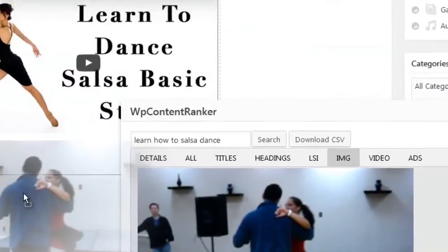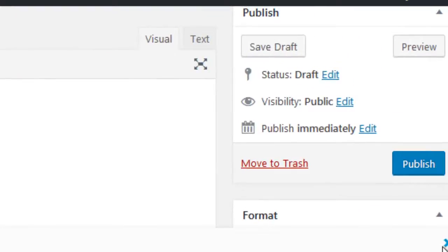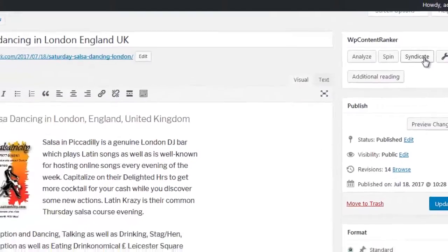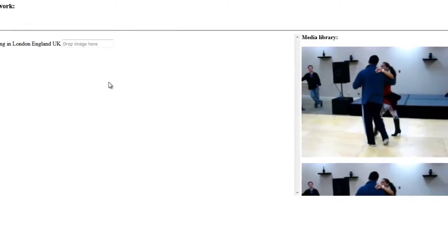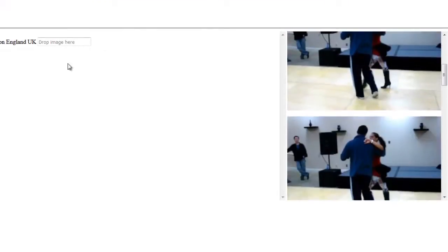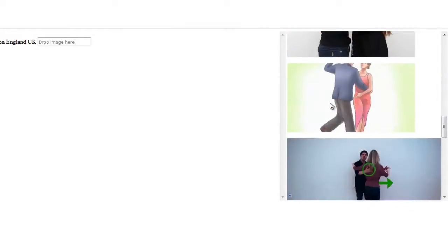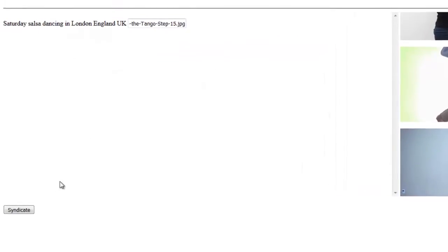Now let me show you how to syndicate your posts. Once inside of your desired post, simply click the syndicate button. A new tab will open showing you the post title. From here, you can also see your media library and all images inside of it. Simply drag and drop any image you would like syndicated with your post and then click syndicate. Your content will now get syndicated to the social accounts added.